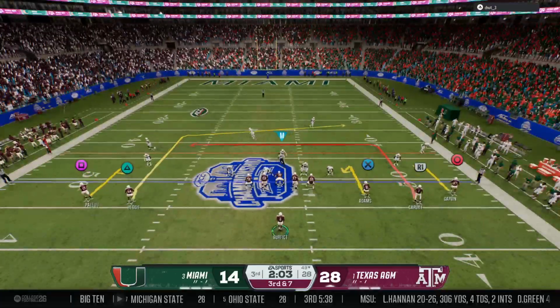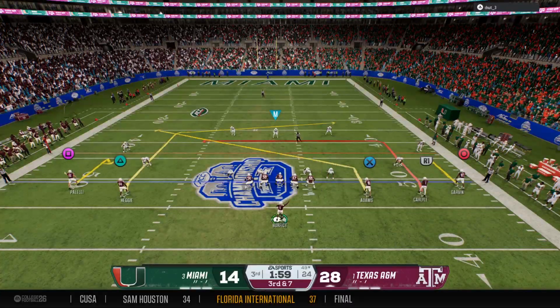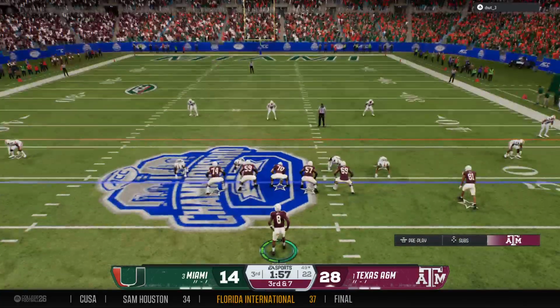Offense been in reverse here. Now a long way to go to convert this third down.